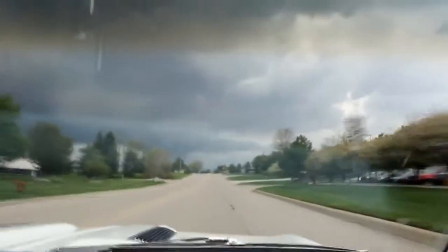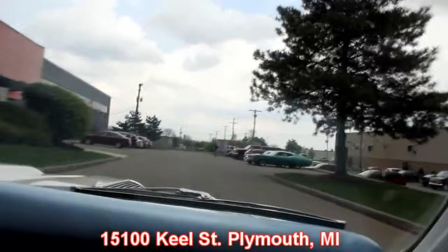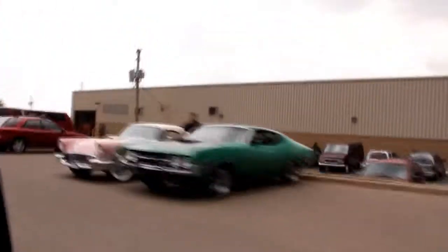We're right outside the Motor City here in Plymouth, Michigan. Take a look at those ugly clouds. We're heading for the barn. Right here's the barn. We're at 15100 Keel Street in Plymouth, Michigan. Normally you'd see a bunch of cars outside here, and we got two left there. I'm gonna get them inside before the rain starts.